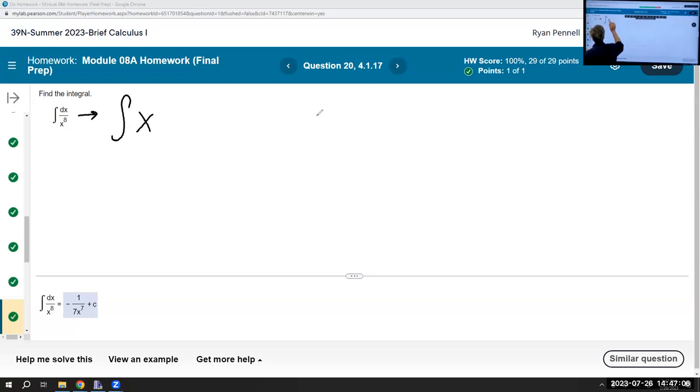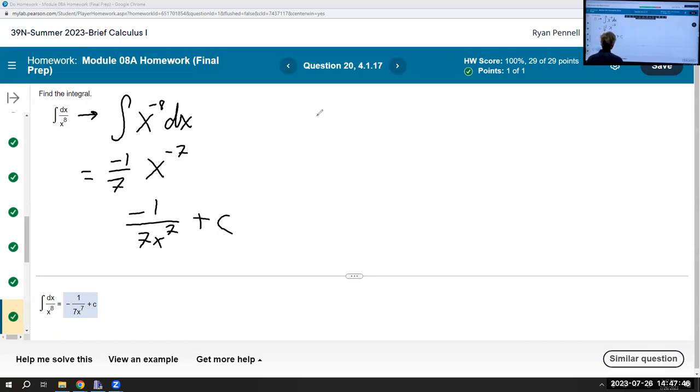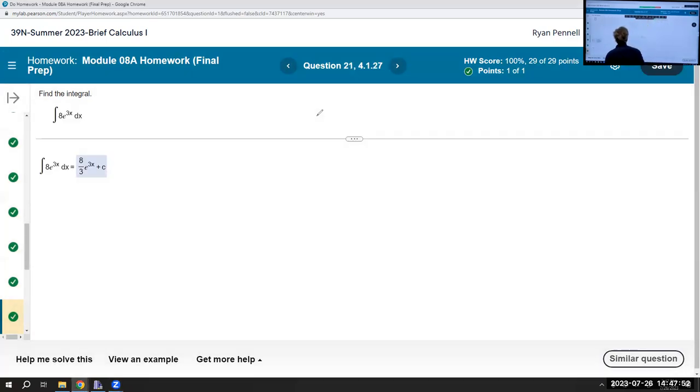So I have x to the negative 8 dx. So recall, this is going the opposite way of the derivative. So we're going to increase the exponent by 1, so that would be x to the negative 7. And then when I take the derivative, I need that to go away. When we take the derivative of this, it'll bring down negative 7, but we need that to go away. So we clean that up: negative 1 over 7x to the 7. And then we have a constant of integration because we don't know where this began, okay? That's pretty new stuff, so hopefully that's okay.